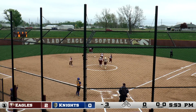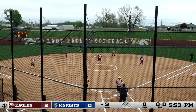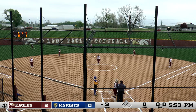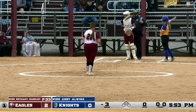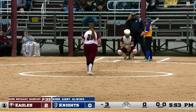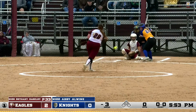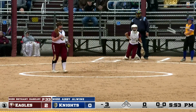And now as Columbia City makes their way to their positions, number 22, Abby Allwine, up to bat now. Bethany Hazelby still pitching for Columbia City. Not a huge surprise. Has already held East Noble to 2 scoreless. That pitch inside for ball 1, count 1-0.